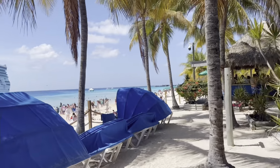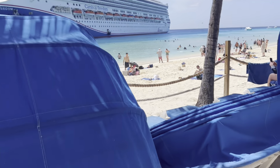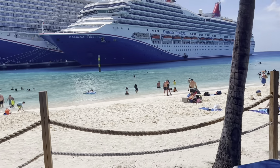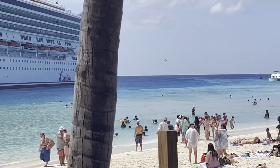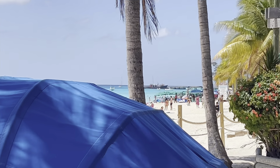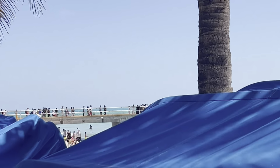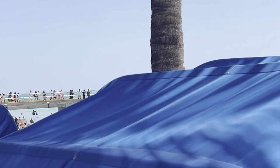But this beach is really nice. There's a ton of people out here. You can rent chairs with umbrellas. You can sit out in the sun. It's really beautiful. There's a parasailer out there. There's some boats just kind of hanging out. All the way down that way goes to the other side also, so that's the bridge to get back to the ships, but there's a beach on the other side of that as well.